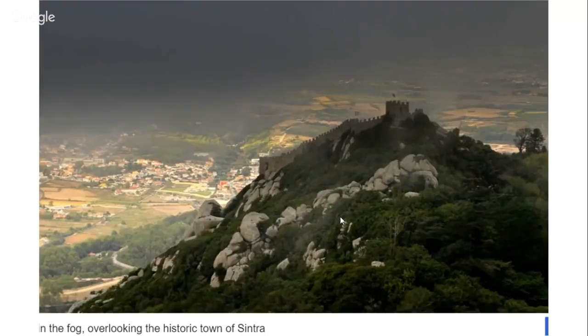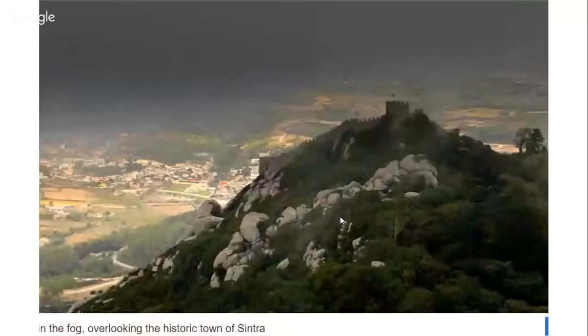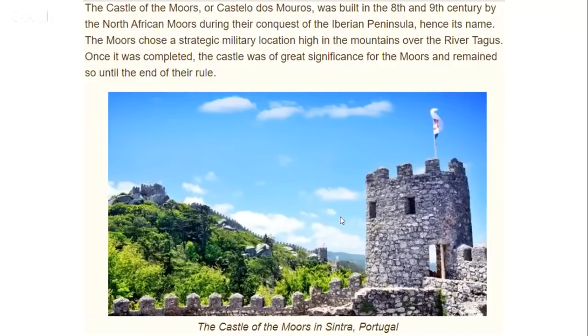So the Vikings were the same people. Here's the beautiful castle, right? Another image of it. Castle of the Moors, or Castelo dos Mouros, was built in the 8th and 9th century by the North African Moors during the conquest of the Iberian Peninsula. Hence the name. The Moors chose a strategic military location high in the mountains over the river Tagus. Once it was complete, the castle was of great significance for the Moors and remained so until the end of their rule.